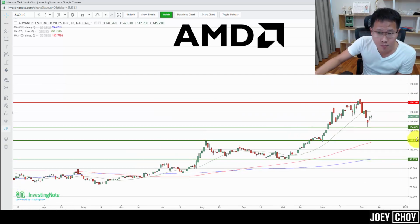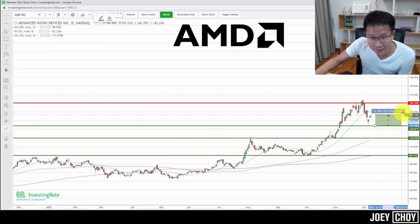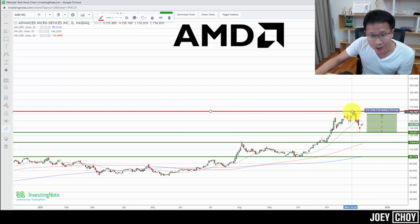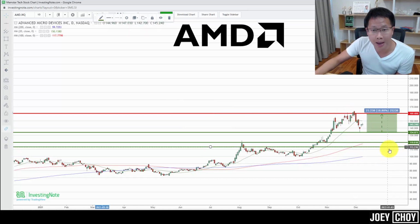Some support has been found as we start to push back up again, and the potential targets could be back to that 160 level. I think that would be the next upside target, the same level where we were just about one or two weeks back before the sell down, around the 160 to 165 level. That's where some selling can actually happen again.